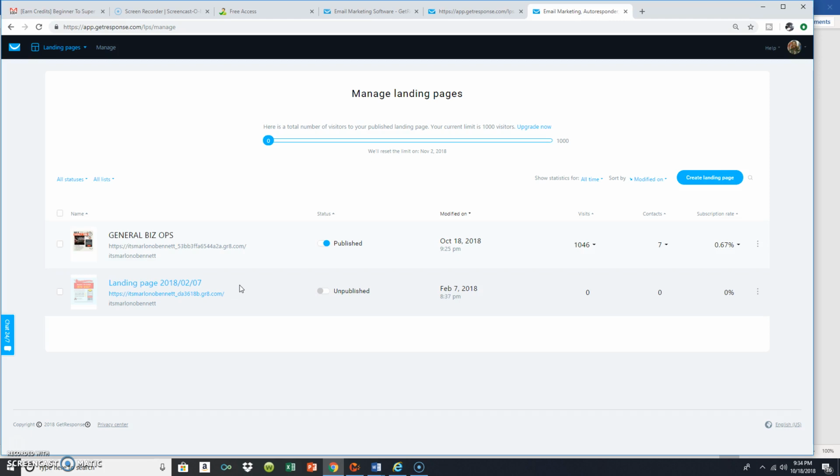We'll talk about the differences, or I shouldn't even call them advantages, or why I use both of them. But anyway, once you're inside the interface, guys, inside of GetResponse, I only created one capture page inside there. All of my other capture pages live in my hosting inside of the Power Lead System. But I did this to see how simple and easy it was, and because I can use this as well as the capture pages that I use inside of Power Lead System. Just depends on what I want to do.